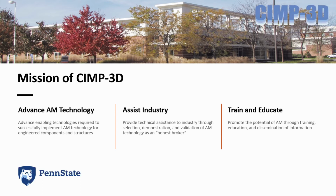I think another unique aspect is our role as an honest broker for companies, providing guidance, technical assistance, tours, come see this, come see that, to really help demonstrate and validate the technology. So we get a lot of companies that come through and say, I heard this, I heard that, this software, that hardware vendor told me this or that.